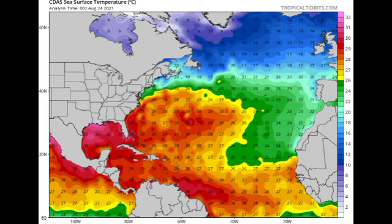Alright, so first up we have the ocean temperature map. Ocean temperatures are very, very conducive, and they're just going to be getting increasingly favorable as we head into the peak of the season. So ocean temperatures are going to remain this warm during the rest of the season. And we have the Gulf being the most conducive area. As you're seeing, that slightly pinkish shade right there, especially just off Louisiana, is very, very warm.